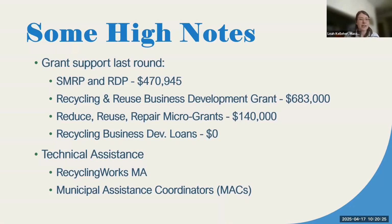We've also seen an increase in the number of municipalities working to capture items for reuse, whether it's through swap sheds, zero waste days, repair events, the expansion of centers for hard to recycle materials, such as Wachusett Earth Day. And we've also seen more technical assistance. It's usually provided through Recycling Works in MA for commercial reuse, and we've also seen municipal assistance coordinators, we have 8 of them, providing a lot of support to municipalities on their quest to enable reuse at the local level. So there's a lot going on. There's a lot to celebrate, a lot of good stuff happening, and now we're just looking to see how we can grow even more.